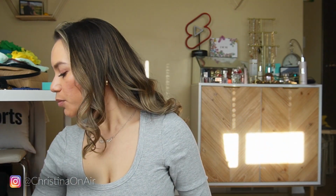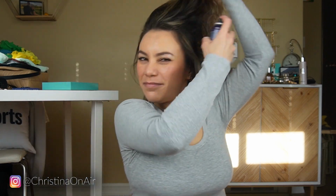There's the hair. Let's do a little bit of my texture spray. I always forget that. Here's a look at the back.